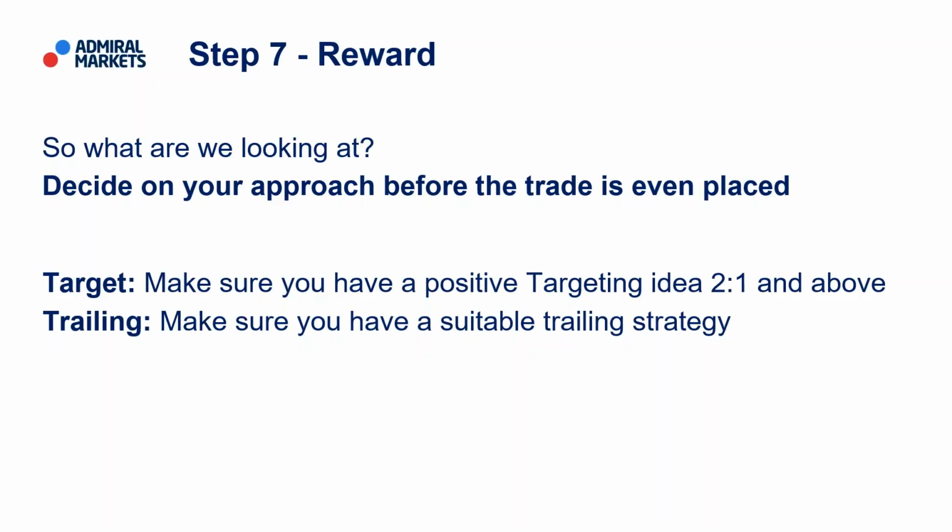and then stick with it. Okay, and if that means you have to do 20, 50, 100 trades with either a target or trailing, that's what you do, and then you have a greater load of data to sit back, work with, analyze and determine which is the more suitable way for you to trade. But the important thing is that your exit is decided before the trade is even placed.